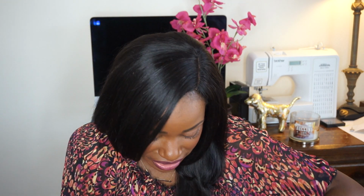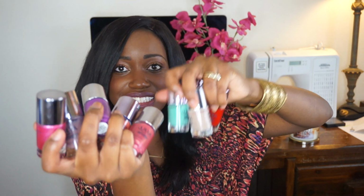My favorite nail polishes have to be Ulta. I love Ulta's nail polishes. For one, because they last long. I wash my hands a lot, and when I wash my hands, that can mess up your nail polish and cause it to chip. But with Ulta's, they last really long, and they don't chip as fast as some of my other nail polishes. And I have so many. It's just too many in here. Good God.